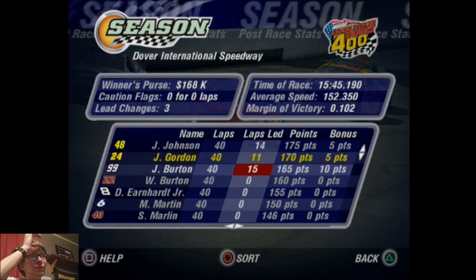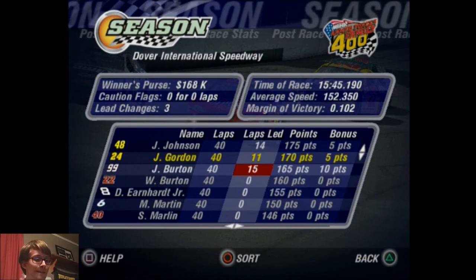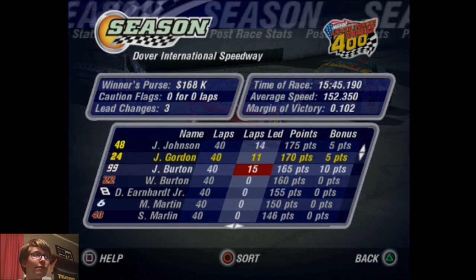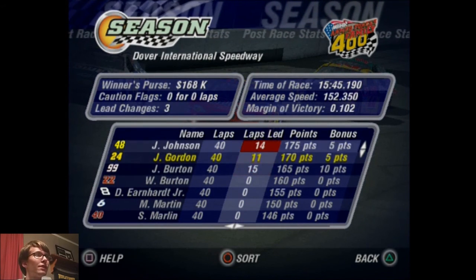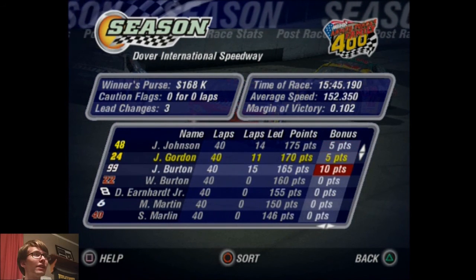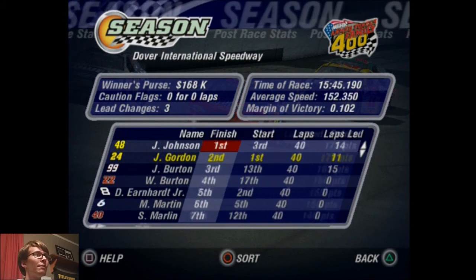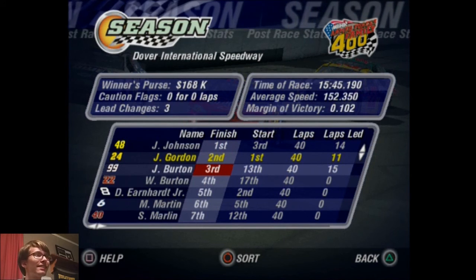If only I was able to use my strategy a little early, I could have blocked him and gotten Jimmy Johnson by, and he wouldn't have led the most laps. But that wasn't the case there. So it looks like he's actually going to get more points than I did this race, isn't he? Well, no, he's going to get the same amount as me. But Jimmy Johnson won. Because of me!